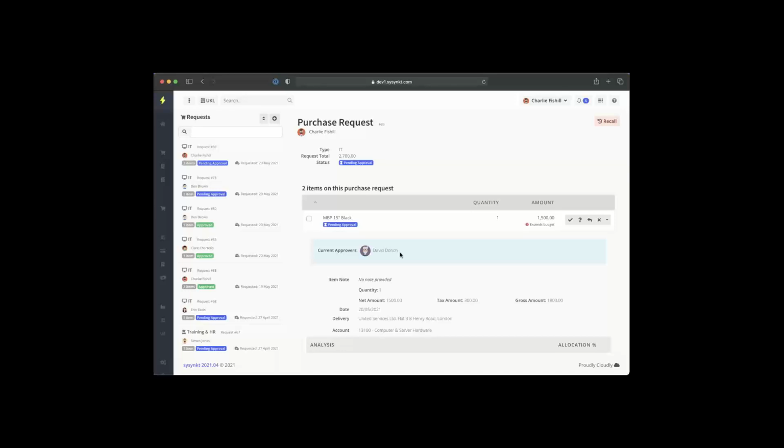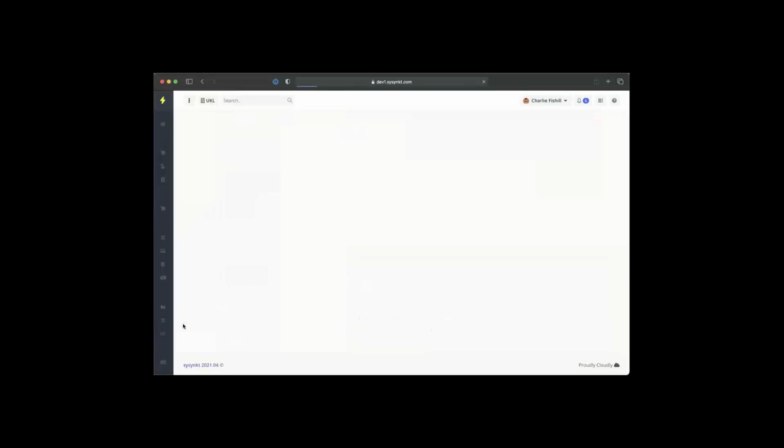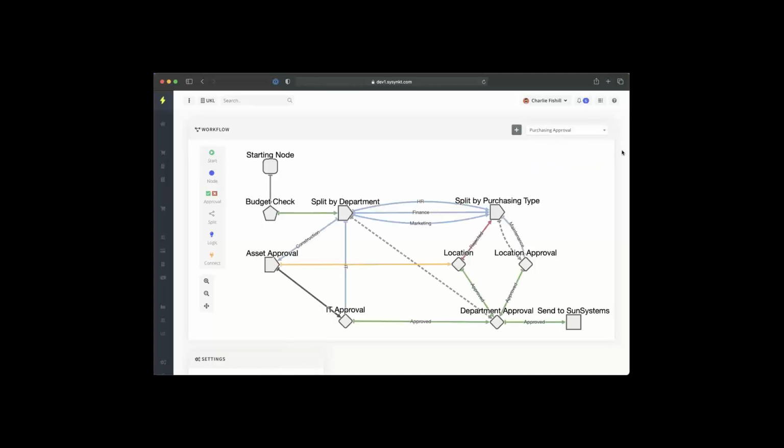Now, before I go into the approval process, I want to actually show you how the approval engine works within Sysynkt, because this is really quite an exciting feature. This is the Sysynkt workflow building workspace, where we have a graphical representation of our approval flows. So I'm just going to show you now that purchasing workflow. Great. So here we can see a graphical visual representation of our workflow that we've got set up with various different nodes and splits and approval stages there.